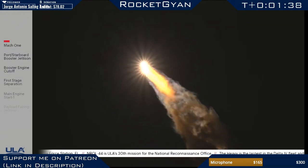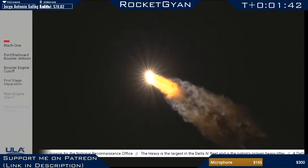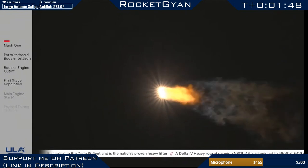Wow, see this beauty, man. Body rates continue to look stable throughout the boost phase of flight. And now the next event will be the jettisoning of the boosters. Telemetry quality has looked good throughout the boost phase. Now passing 1 minute 46 seconds into flight.